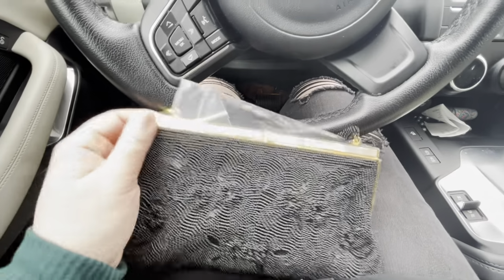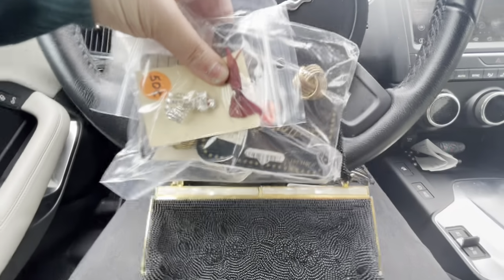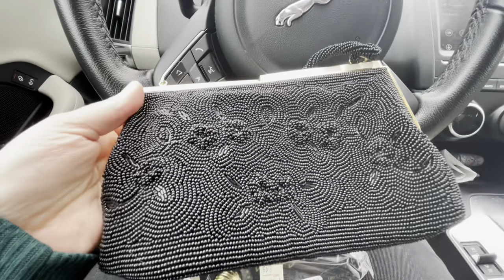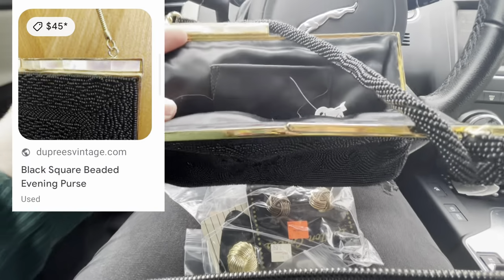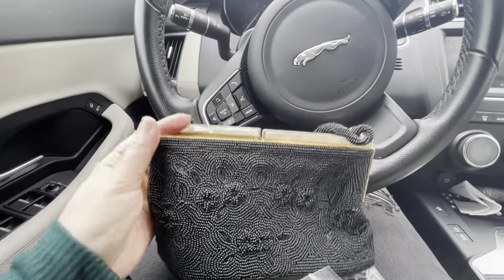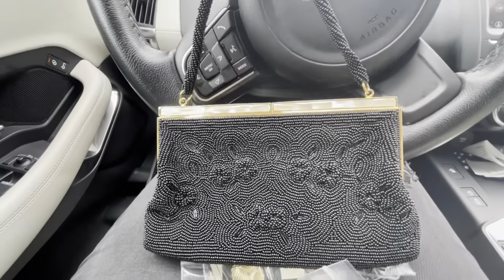But I did end up with a few things, and I was just gonna show you all what I got. I got a bunch of jewelry. But first is this beaded vintage bag with a mother of pearl clasp here. Inside's really pretty. But this was only $5. So I decided to get that for the $5.